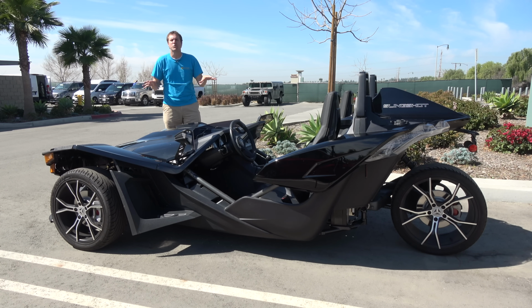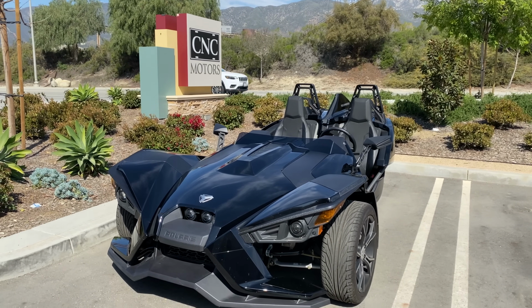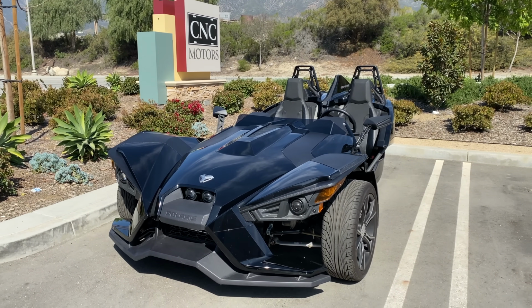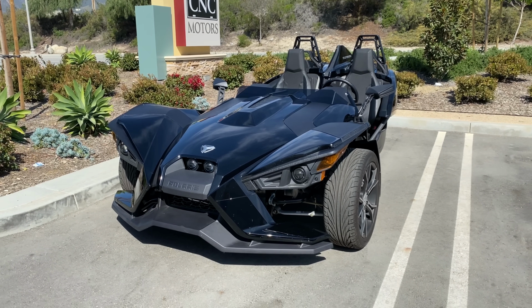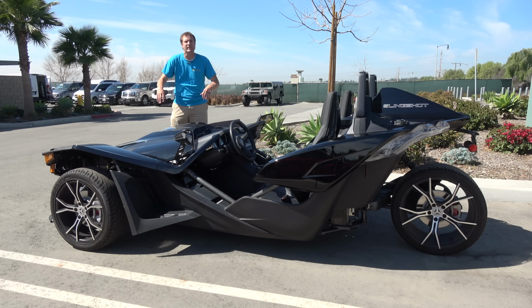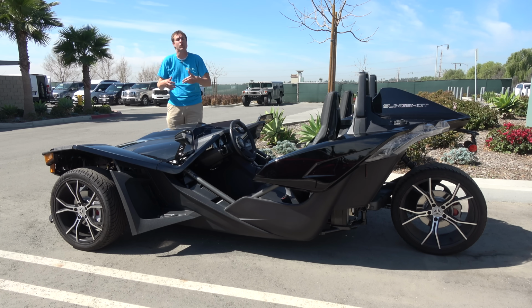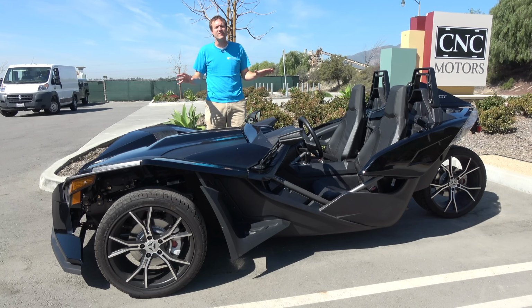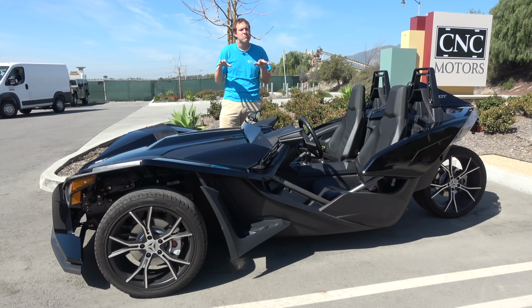These came out for the 2015 model year, and the starting price is around $20,000 if you buy one new. It's sort of a cross between a car and a motorcycle, and in fact, in most states, it's classified as an auto cycle, which means you can drive it with a regular driver's license and you don't need a special motorcycle license. That makes sense because it certainly isn't operated like a traditional motorcycle.